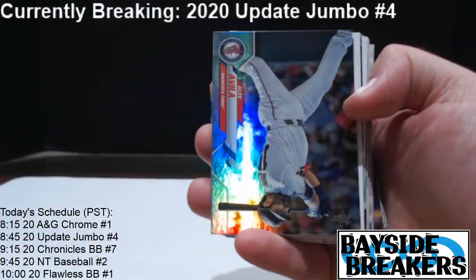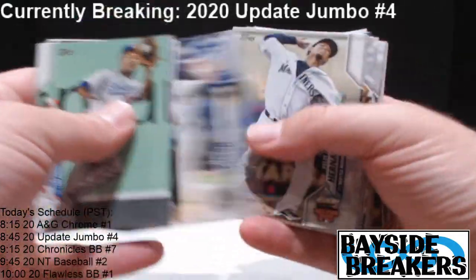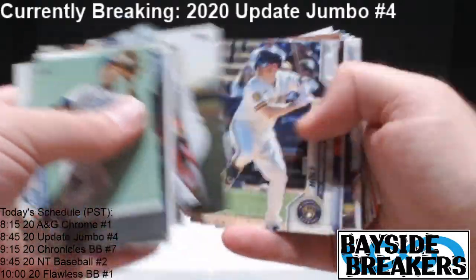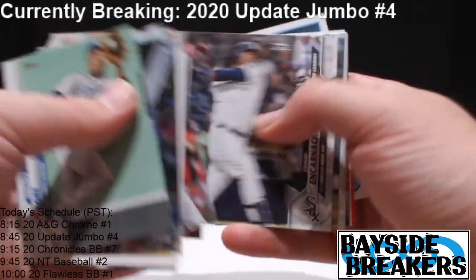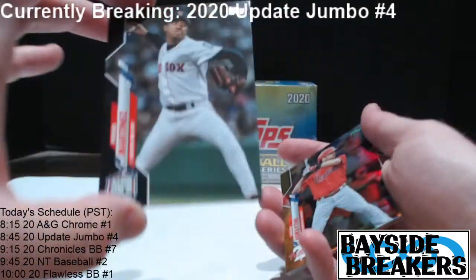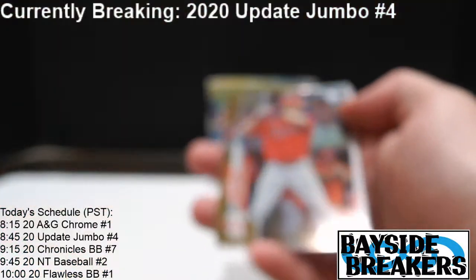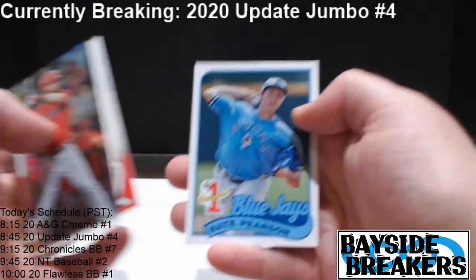Foil board is Alex Avila for the Twins. 85, Puckett, 20 years the captain, and MacKenzie Gore. We have a black parallel of Mr. Pedro Martinez for the Bo Sox. Black parallel, Pedro Martinez, number 69 on the Pedro. Gold foil board is Logan Forsythe. Bo Bichette, numbers game, Jackie Robinson, and Nate Pearson.